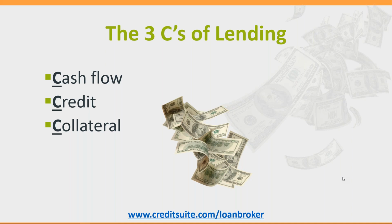Our goal is to get the customer the most amount of money at the best terms. That's what's in their best interest. We do that by helping them get all 3 C's, by helping them get the other 2 they're missing. If they have credit issues, we get them to a reputable credit repair company to fix the inaccurate information that shouldn't be on their credit report to begin with and rebuild.